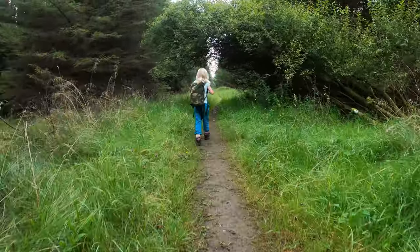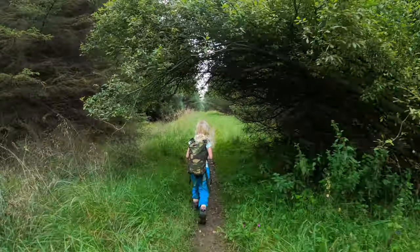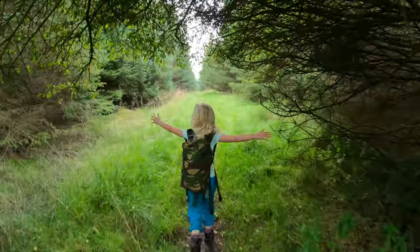Well, there we have it. That was me up in Northumberland taking my daughter on her first ever wild camping experience. She certainly enjoyed it and I hope you did too.